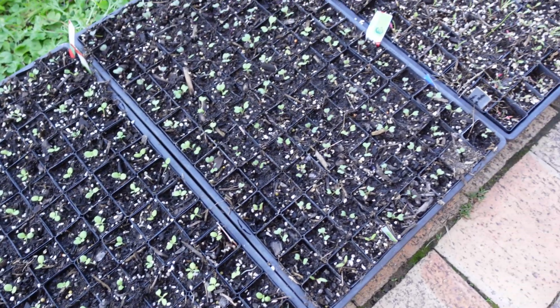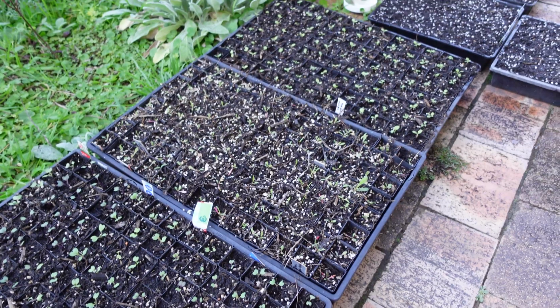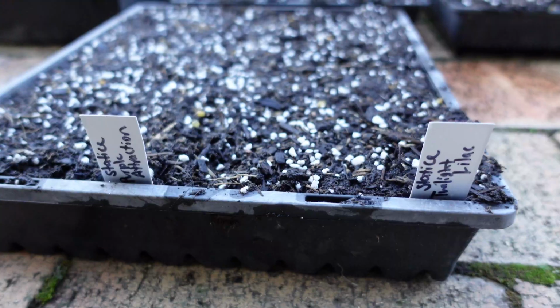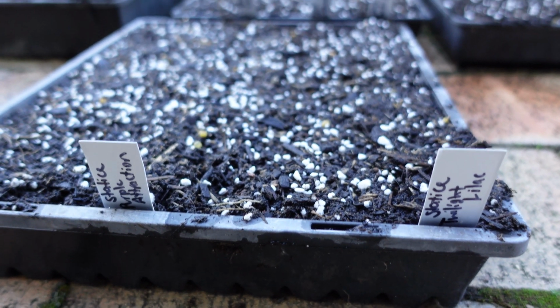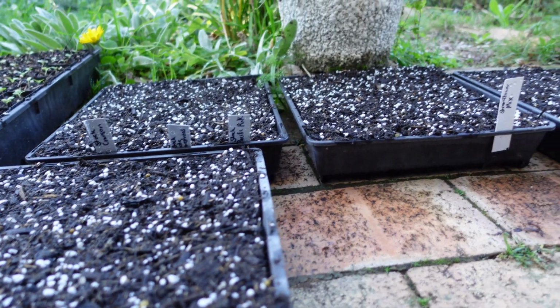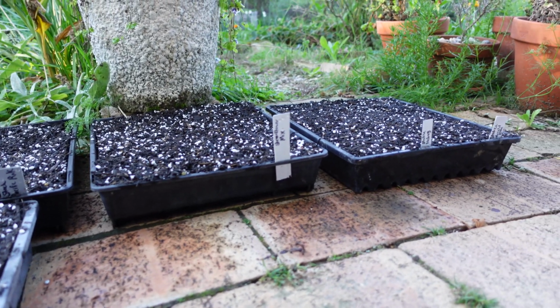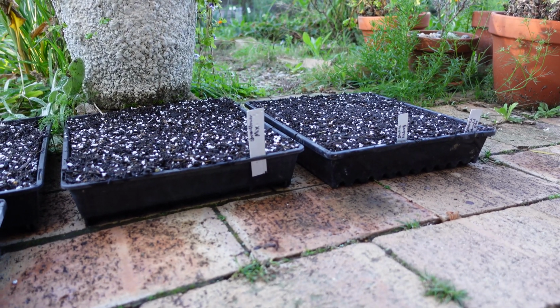And on this day I managed to plant all of that statice, the stock, straw flowers, and yeah, that was about it, more of the statice. So it was a productive seed sowing day, and I'm super glad to get this second succession of flowers started for the flower farm.